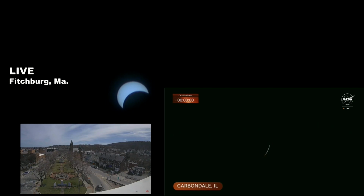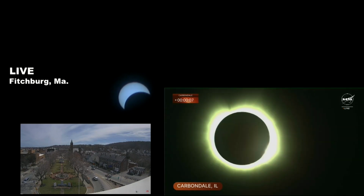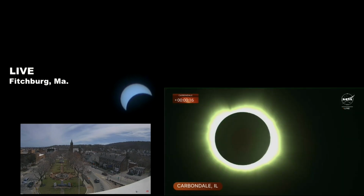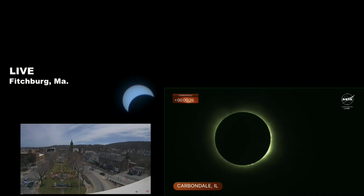There it is. Diamond ring. Diamond ring. Wow, that's amazing. That is awesome. Look at that. Bob, that's amazing. Wow. Jupiter. Complete totality. I see Jupiter. Oh my gosh, that is gorgeous. Wow, this is amazing, Bob. Wow, that is huge. So we have some prominences. I think we want to go look through the scope. I'm going to walk over with you as you talk through the scope.